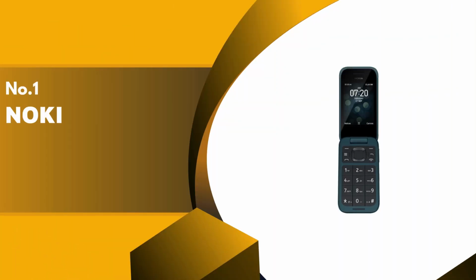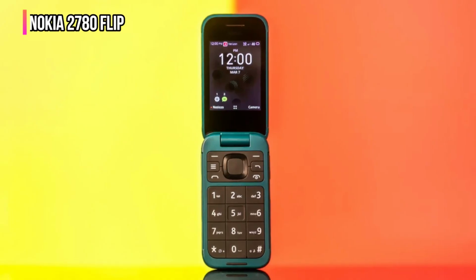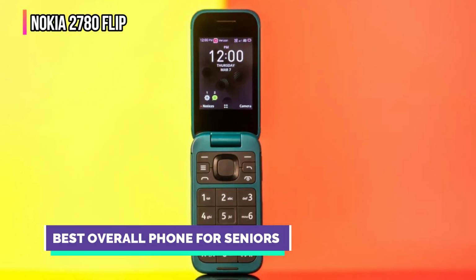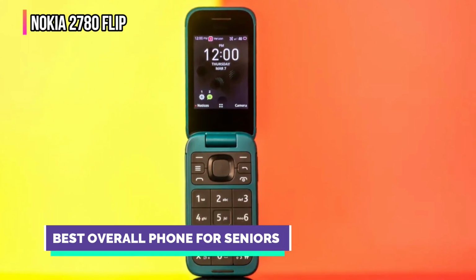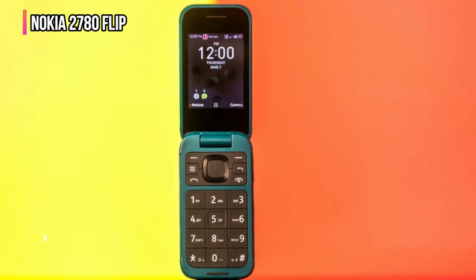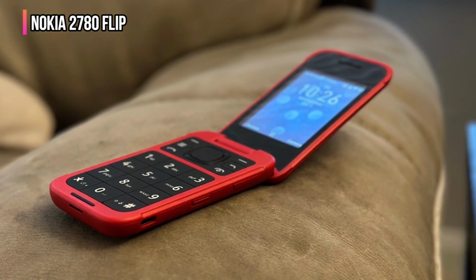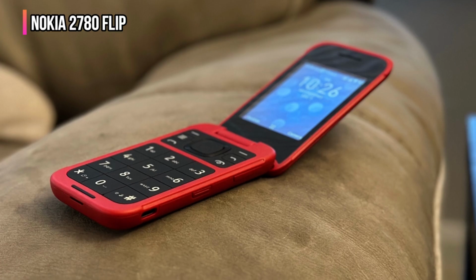Finally, our top product title name is the Nokia 2780 Flip. This is a modern-day phone, but one that offers just the basics when it comes to functionality. Just like the original flip phones of yesteryear, it's also very inexpensive. You can activate it with any cellular service provider, so you can shop around for the best plan.